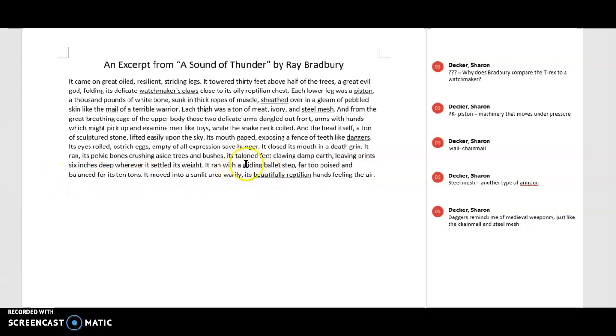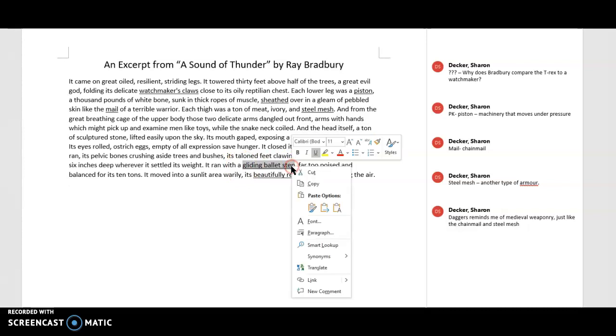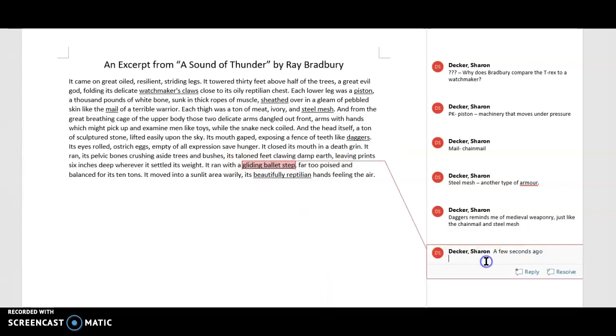So again, this strikes me as odd, because he is saying that it crushes aside trees and bushes, but at the same time it runs with a gliding ballet step. So this also makes me question, why does Bradbury compare the T-Rex to a ballet?